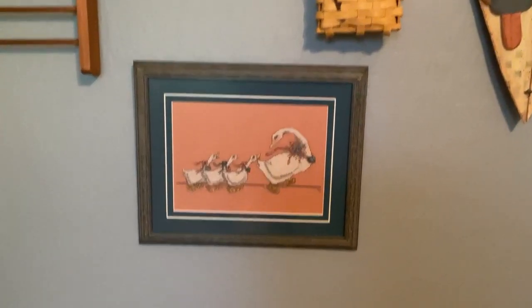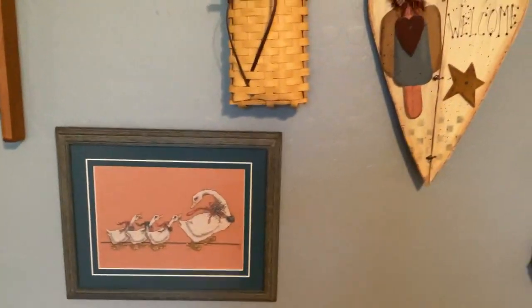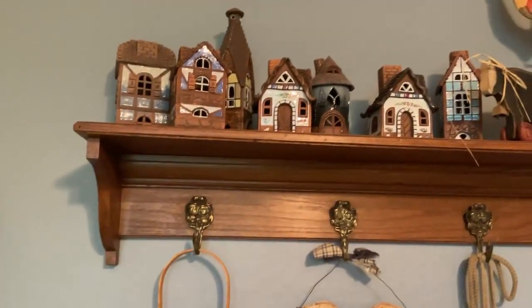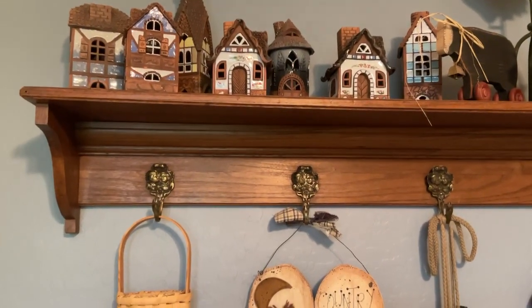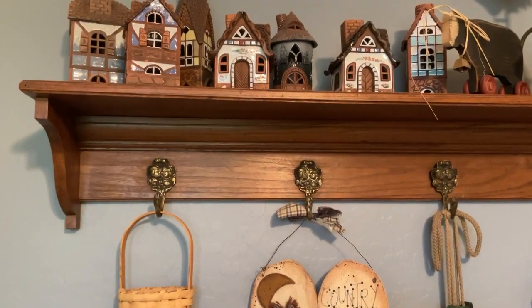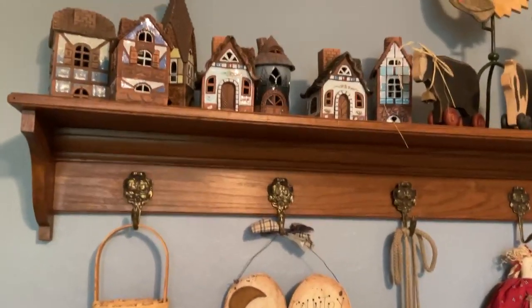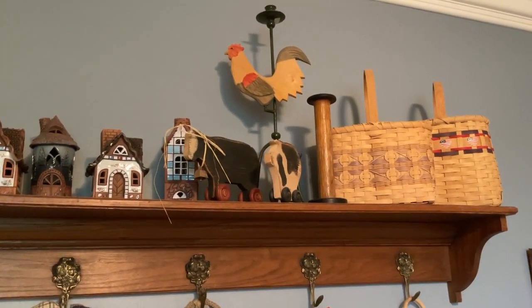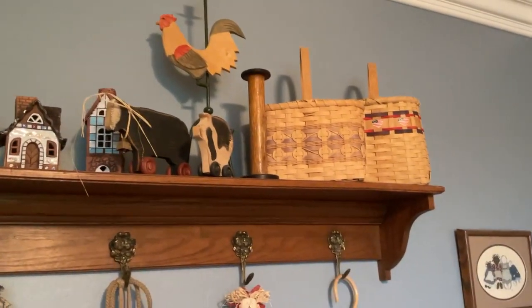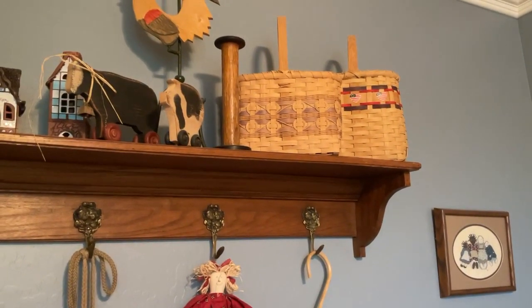There is another cross stitch that I've done with geese. Up on top of this shelf, there is a collection of pottery houses that you put candles in, and they all light up. Really, really pretty, especially during the holidays. Then we've got a rooster candle holder that I got in Germany. We've got an antique spool, and we've got 2 baskets that I made years ago. So that is there.